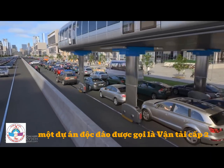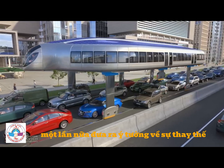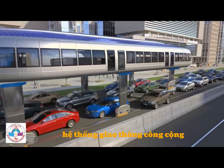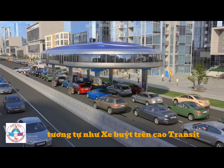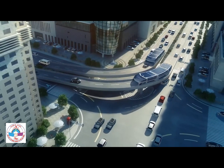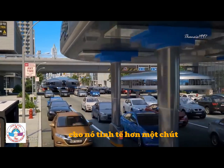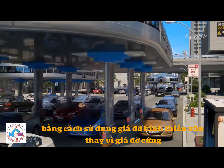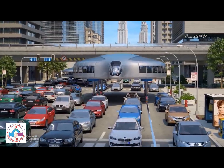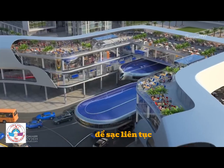A unique project known as second-level transport, developed by Tảo Company, once again brings forward the idea of an alternative mass transportation system similar to the transit elevated bus, a massive bus that crawls the street like a moving bridge. Tảo, however, gives it a little bit more sophistication by using telescopic racks rather than rigid supports. The roof of the deck is fitted with solar panels for constant charging.